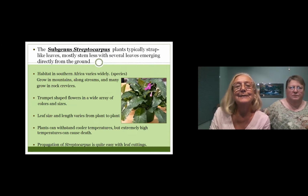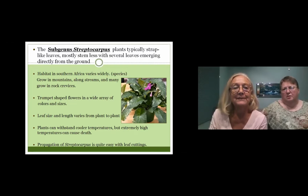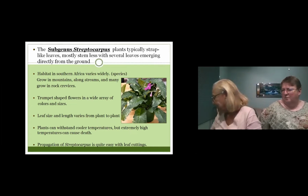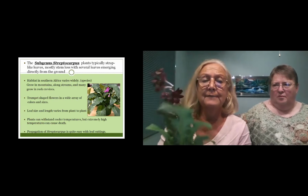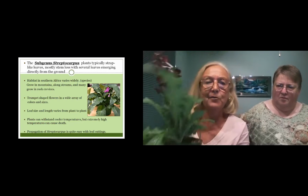Going back to the subgenus Streptocarpus, they grow many places in Africa, along streams, up in the mountains, rock crevices. Trumpet-shaped flowers on Streptocarpus also. Leaf size varies. This is another plant, if you have limited space, you may want to reconsider. Some can get quite large. As you see, this is the only one I have blooming right now. This is Streptocarpus crossing Jordan. Leaf size and length varies from plant to plant, but see how long the leaves can get.